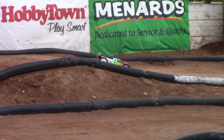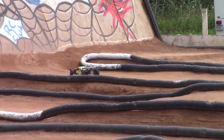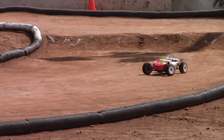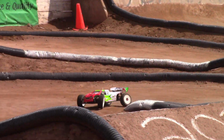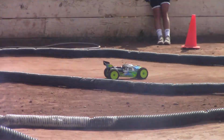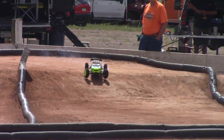Caden is taking a very methodical approach to his run. He is making sure his laps are clean and mistake-free. Alec, on the other hand, is letting it all hang out. He is whipping the truck through the corners, and it looks really fast.